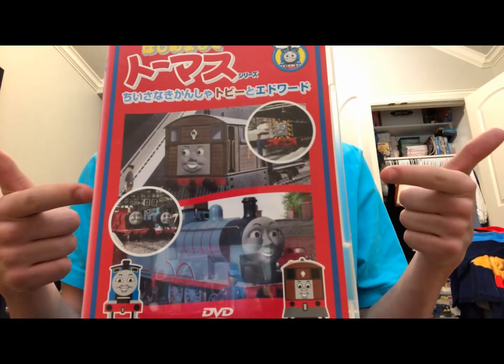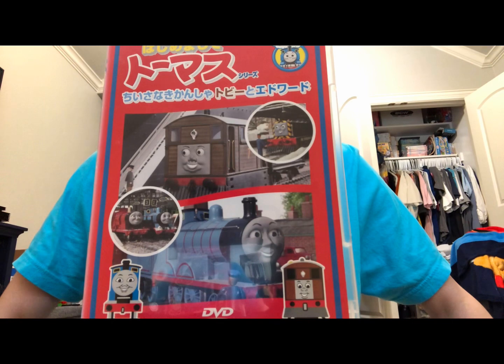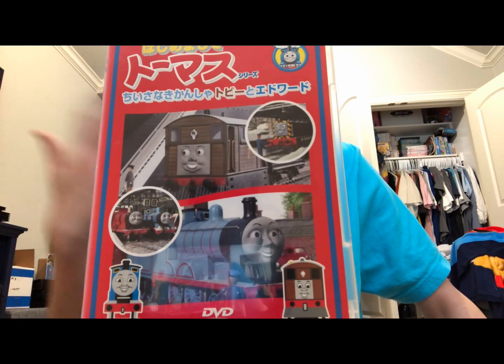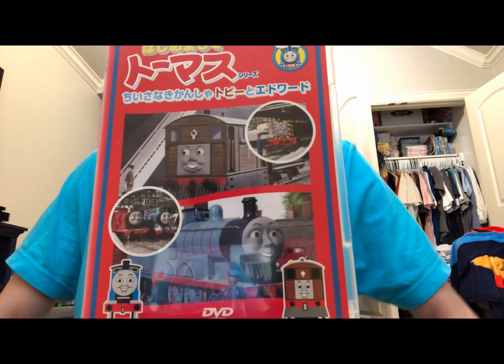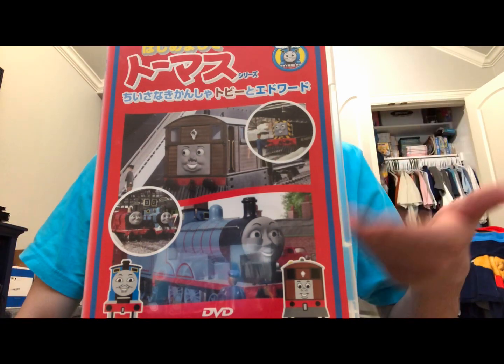So overall, do I recommend My First Thomas with Toby and Edward? Basically same answer, just like with every other My First Thomas DVD. If Toby and or Edward are your favorite engines, feel free to pick this one up. Or of course, if they're not your favorite engines, then you don't have to get this one.